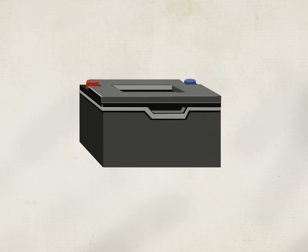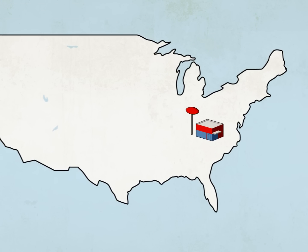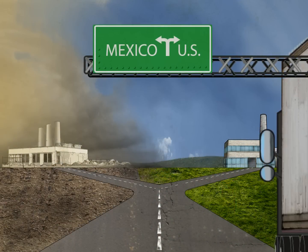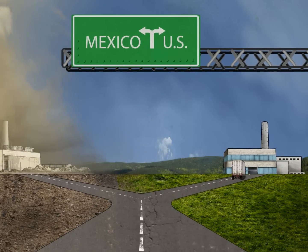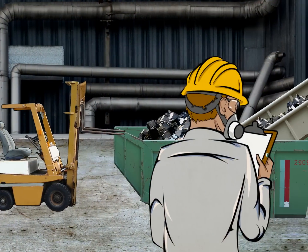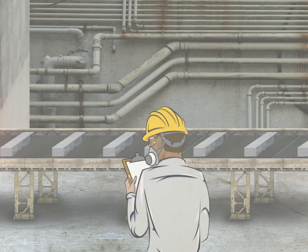Here's how it happens. Service stations and automotive centers collect your dead batteries and sell them to recyclers. Until recently, most SLABs ended up at one of 14 lead recycling facilities in the United States. But some companies have chosen a different path for their SLABs, one that threatens the future of lead-acid battery recycling and our environment. But let's first take a look at how recycling works in the US at the world's most advanced facilities. At the recycling facility, batteries are crushed and the lead, plastic, and acid are all recycled under strict but workable federal and state regulations.